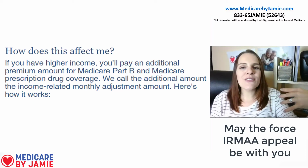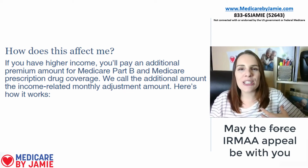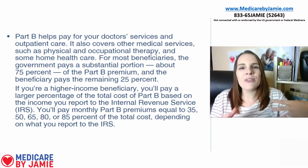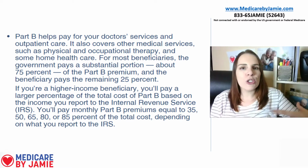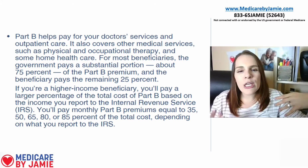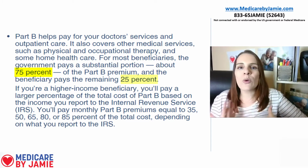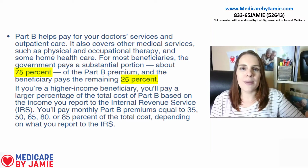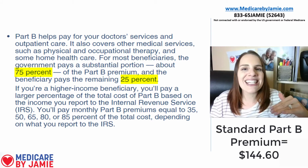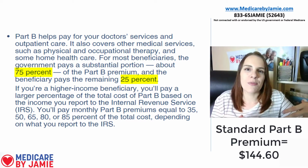Now the next thing we need to figure out is, how does this affect me? How do I know if I need to be paying an increased amount for my Part B or Part D? This is going to be based on a couple different things. Your Part B, which we know is your outpatient, your doctor coverage, everything like that. According to Social Security, Medicare pays about 75% of that, and we're responsible for 25%, and that's where your Part B premium comes in. So your Part B premium, which in 2020 the standard is $144.60, is 25% of that cost, where Medicare picks up the other 75%.